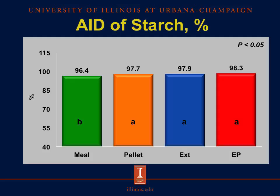The increase in apparent ileal digestibility of starch that was observed in the diets that were stewed, pelleted, or combined with both technologies indicates that the starch in corn will become more digestible if we use those technologies. The increase in starch digestibility will likely have a positive impact on energy utilization from the pigs.